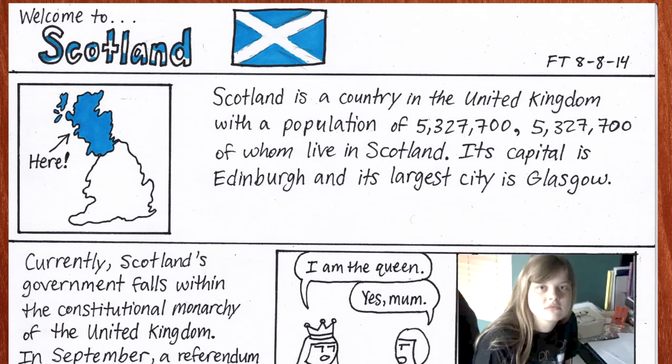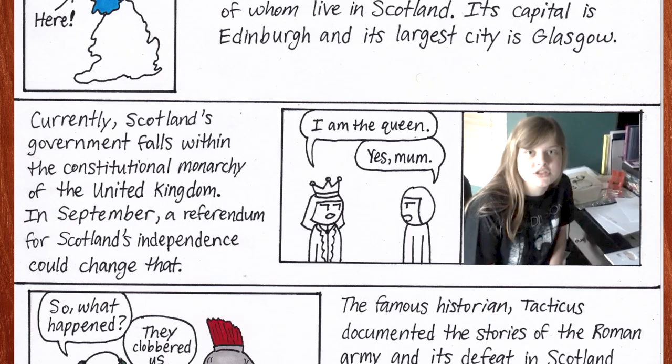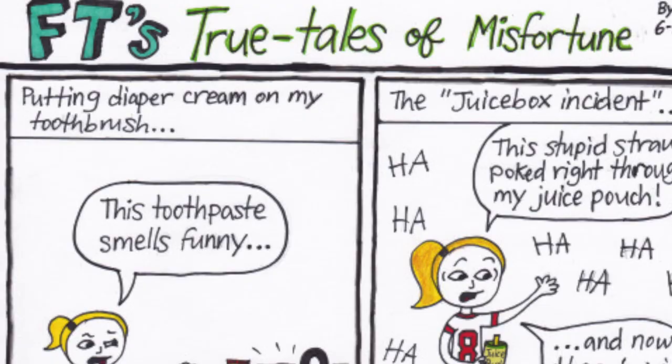I've been creating comics since I was about 7 years old. When I started, a lot of my ideas came from things that happened at school, conversations, and just funny random things. And I also incorporate history in a lot of my comics, which I've always been interested in.